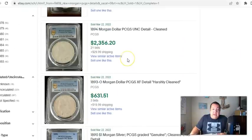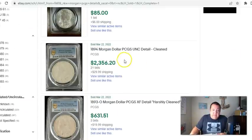So let's go down here to this 1894 Morgan Dollar PCGS uncirculated details, which shows cleaned, sold for $2,356. Now it's UNC details, which means it's still technically an uncirculated coin. However, it's been cleaned. PCGS cannot assign a numerical grade because it's a problem coin.